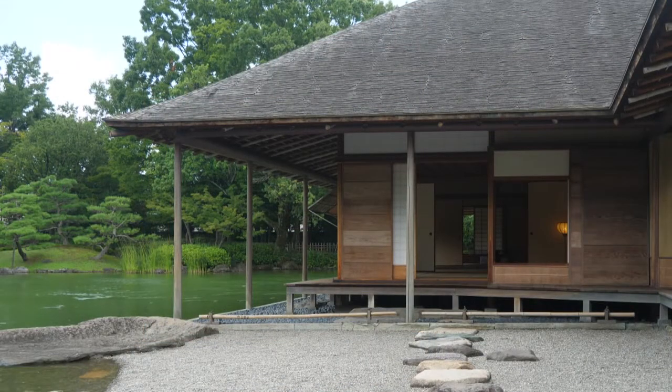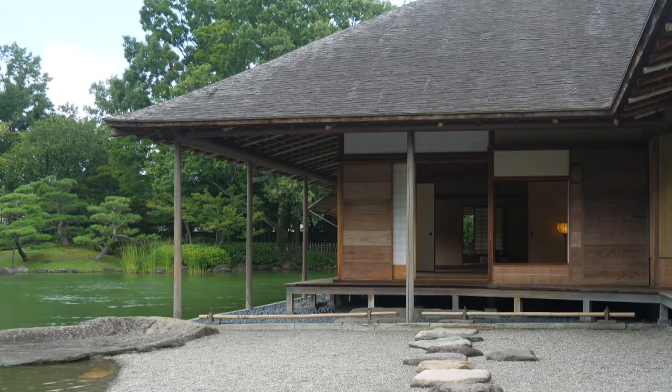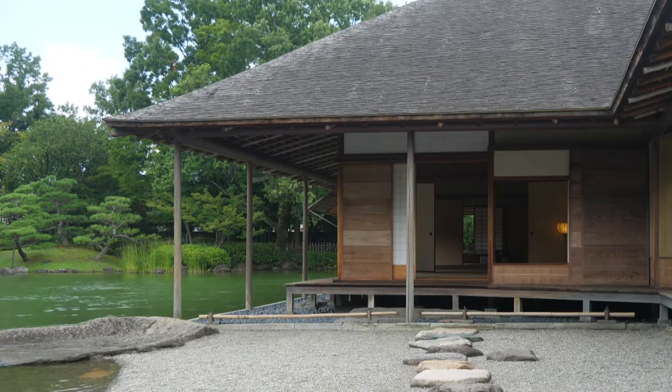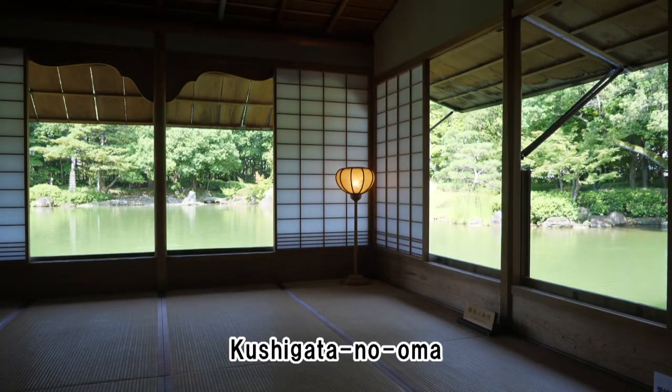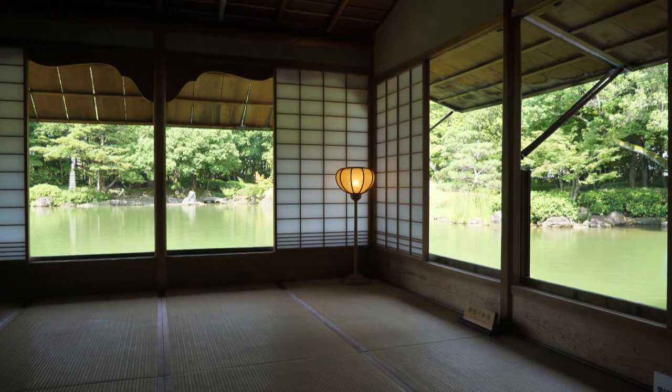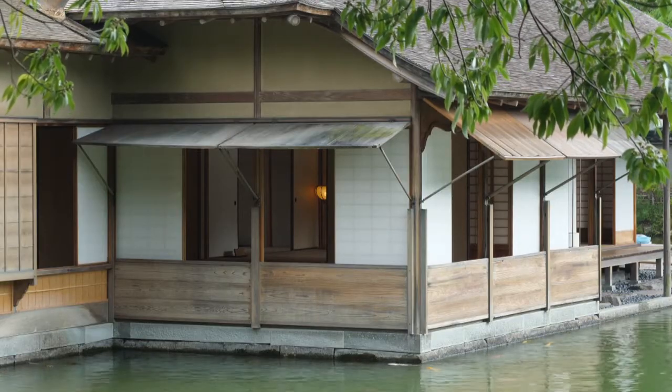Each and every view of the garden framed by the window and door frames of the rooms is very beautiful. You can understand that the garden as a whole is an exquisite fusion of architecture and landscaping. The Kushigata no Oma is the room in the villa which protrudes the most into the pond. When you approach the flip-up windows, you feel as if you are on a traditional Japanese houseboat.